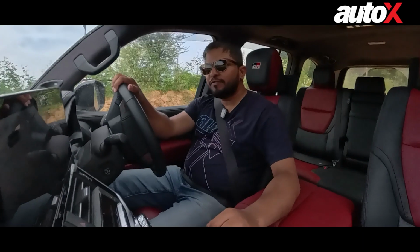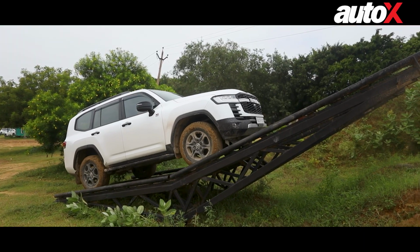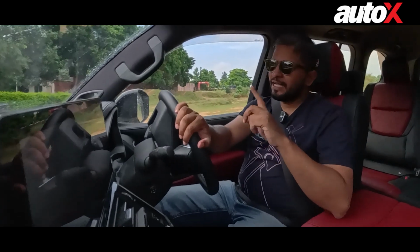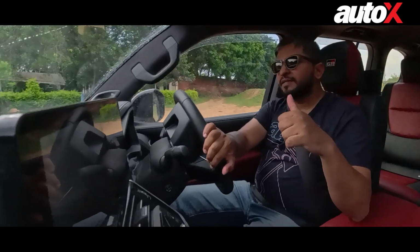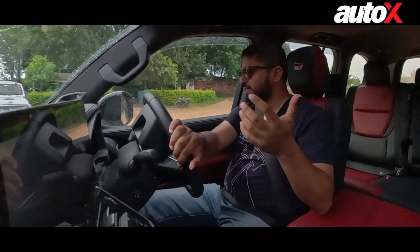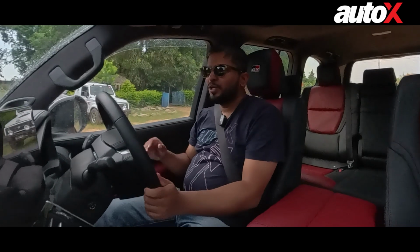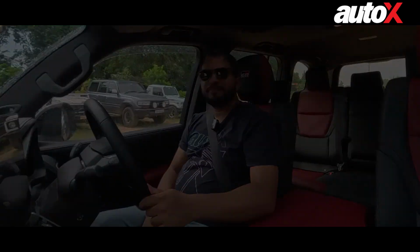Next one, we have the Seesaw. But before we do that, I think it's time to get into the Series 80, which is all mechanical, like I mentioned. And I'm going to drive that through all the obstacles that I've done till now. And then in the end, we'll do the Seesaw test. But yeah, let's see how it compares with the old mechanical Series 80.